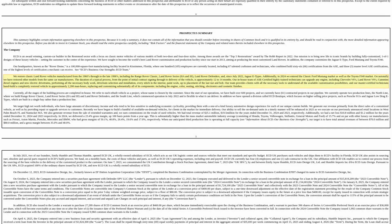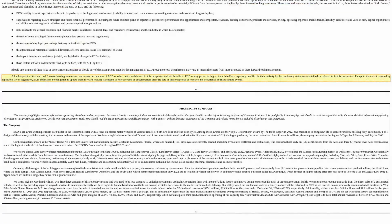Let's look at the hard numbers. In 2024, they brought in $25.1 million in revenue. That is an increase from $19.5 million in 2023. That sounds good on the surface, but we need to see what is happening underneath.